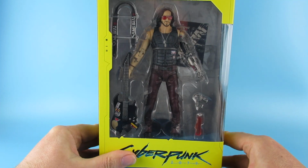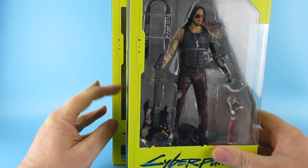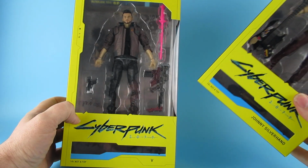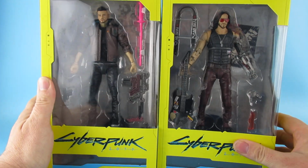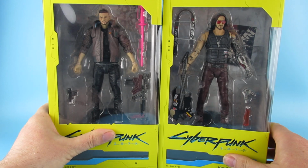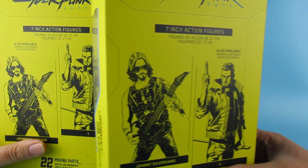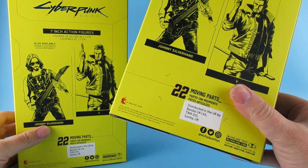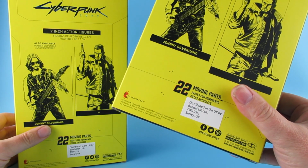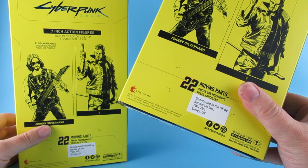There was that guy at the front, and a lot of him. And right at the back there was 3 of V. So I was like, oh, might as well get both. They were $12.99 at B&M. So if you've got a local B&M, I mean this is only at the moment, go have a look for them. It says distributed in the UK by Bandai UK Limited.